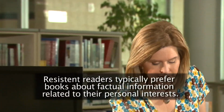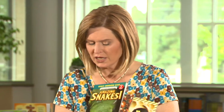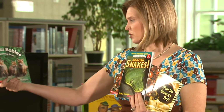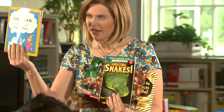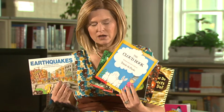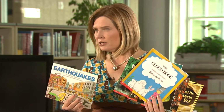Now, I've just got some examples of different books that you can get, what we call information books. It's a book where, yeah, there might be some story. This one is an animal babies book, and it's a counting book, but specifically it's about animals too. This one is a cloud book. This one is a book about earthquakes. These are what we call information books. And we're finding that the more children are exposed to these, the more we move away from that resistant reader.